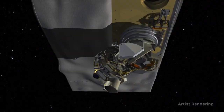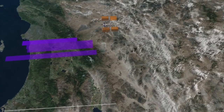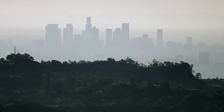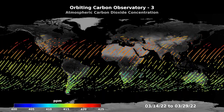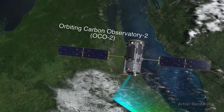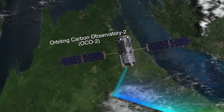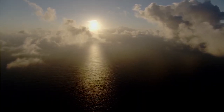Running since 2019, the OCO3 investigation measures and maps carbon dioxide from space in great detail, improving our understanding of the interaction between carbon and climate. OCO3 measures and maps carbon dioxide with such high spatial resolution that, combined with the vast dataset of its predecessor, OCO2, it helps paint a detailed picture of human and plant influences on the carbon cycle and, in turn, the climate.